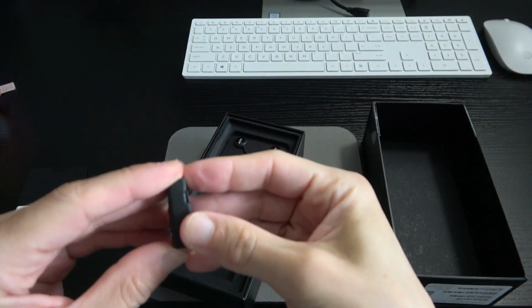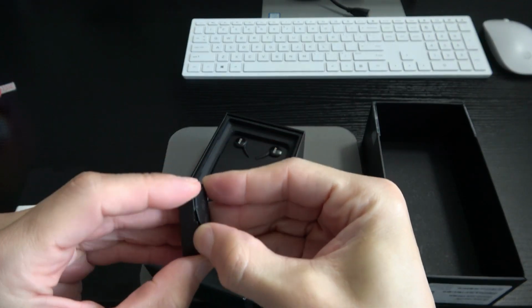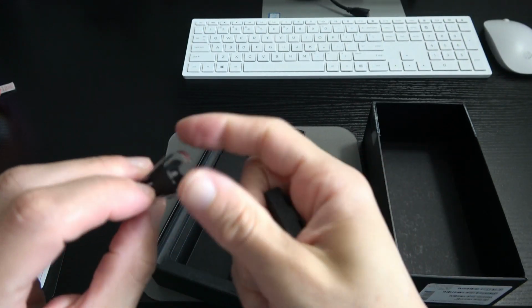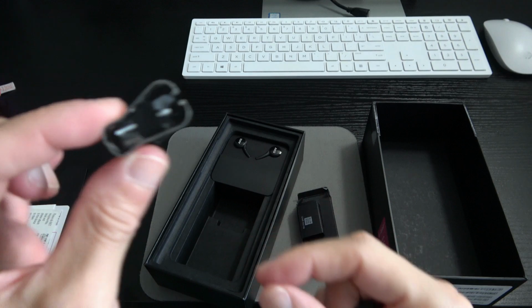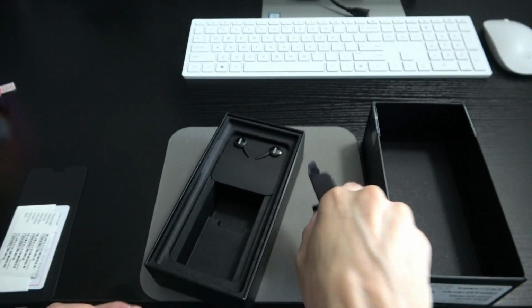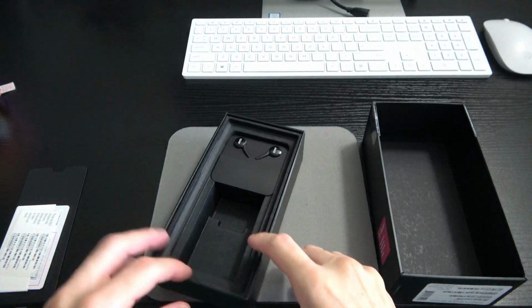What in the... It's like a little clip or something? What is this? Oh, okay, yeah, it's one of those little clips. I never use that, but Samsung decided to put one in the box. Okay, we'll toss that.